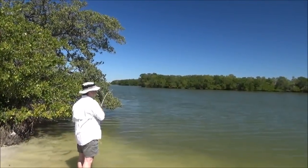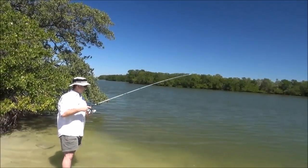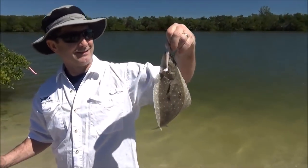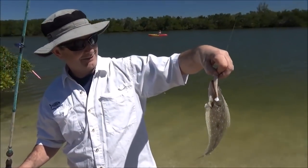Take long with that bait. Recording? Can't tell. Oh, you lost him right there? Huh. So, rookie luck here. That's going to be a keeper flounder. They only got to be 12 inches. Yeah, it is.